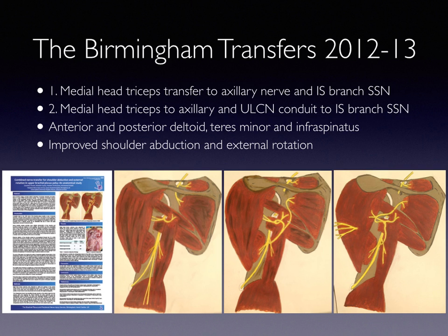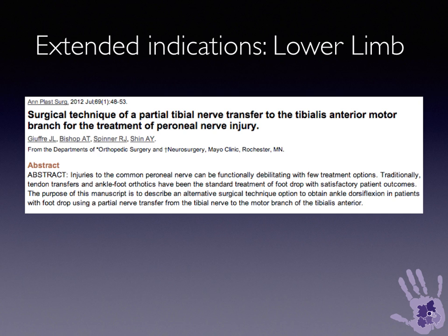So not only do we get teres minor through reinnervation of the whole of the axillary nerve, but we also get some reinforcement of infraspinatus because the original Suzuki transfer done through the anterior approach often resulted in very poor reinnervation of infraspinatus. And I believe that one of the reasons for this is incontinuity lesions of the suprascapular nerve or multiple site continuity lesions of the suprascapular nerve, particularly injuries that can occur with traction and depression of the shoulder around the spinoglenoid notch at the base of the spine of the scapula.